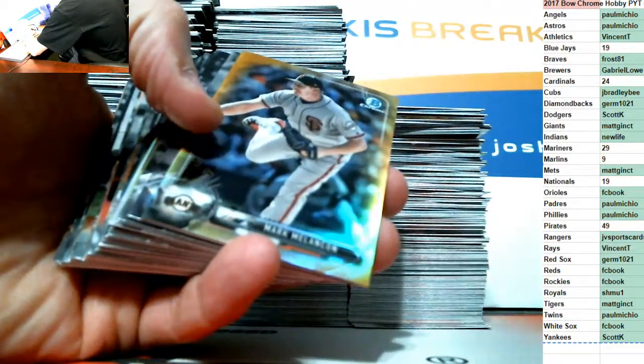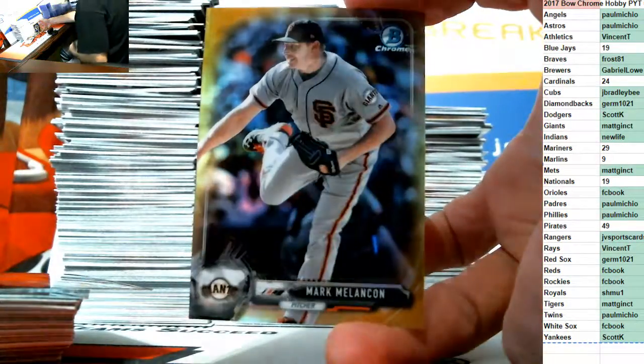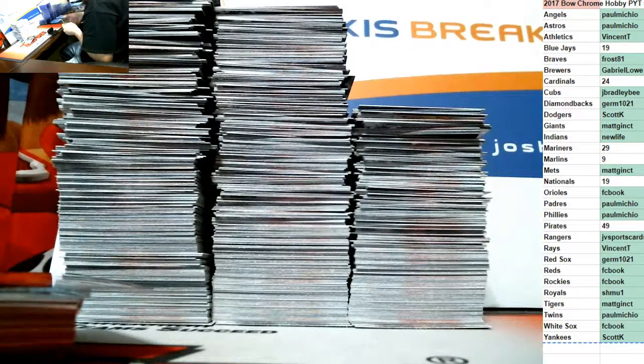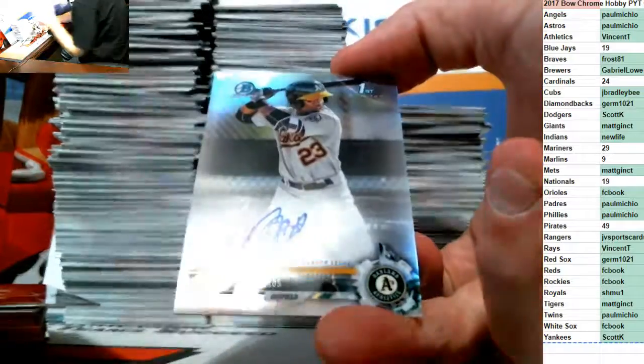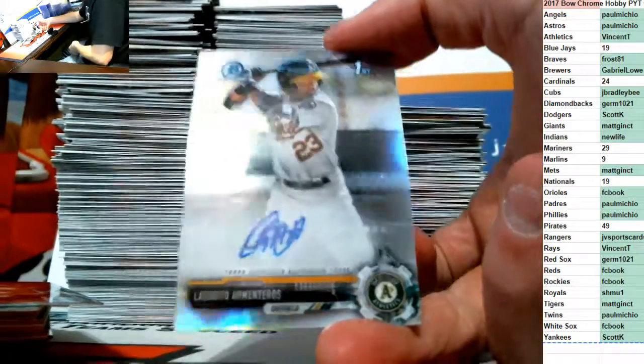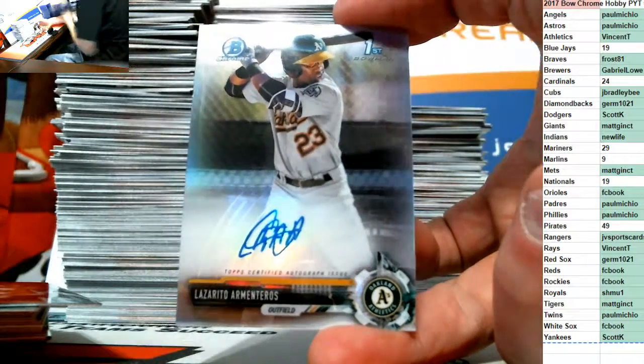Another gold. Two gold already. That's Mark Melancon out of 50 for the Giants. Melancon out of 50 for the Giants. Going to Matt G. Second auto. Another nice one. Refractor auto out of 499. Lazarito Armenteros. Going to Vincent T with the Oakland A's.